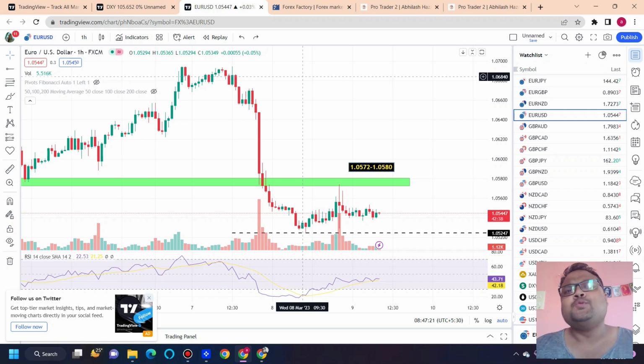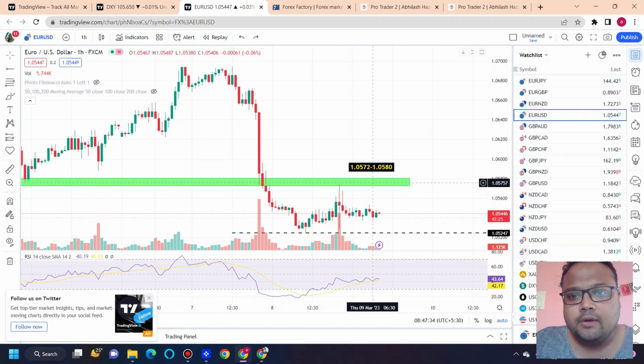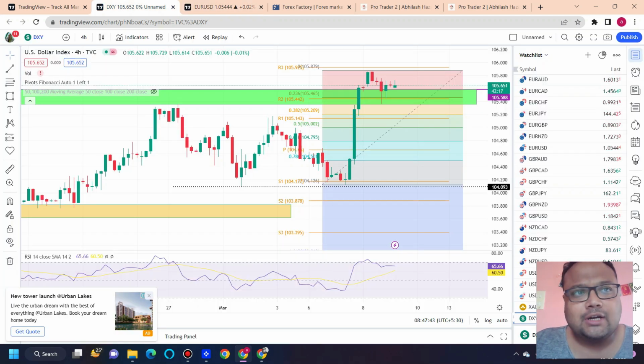At least once or twice a month we get to see this kind of feeling before the big news. The market is silent, it's just waiting for the big news. As a result, we can expect the market to behave in this way till the NFP comes out. So you should plan your trades accordingly. First of all, let's have a look at the chart of DXY.